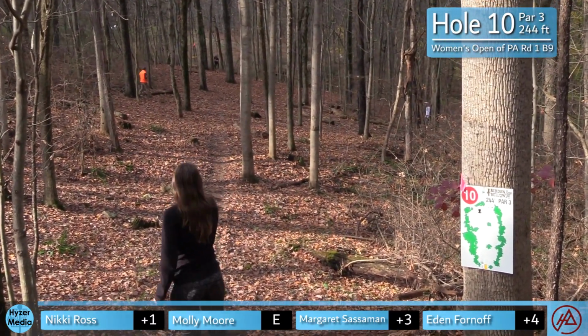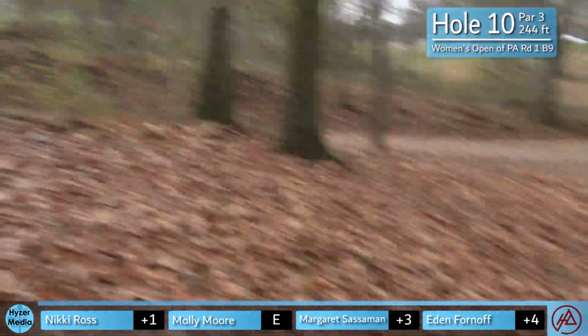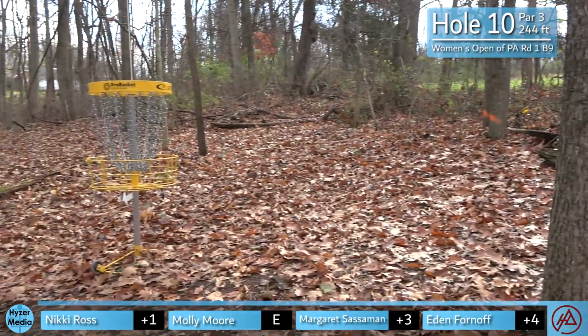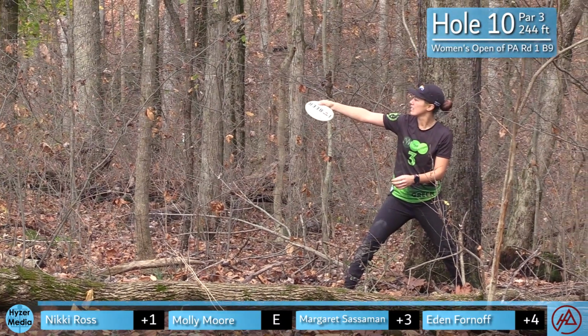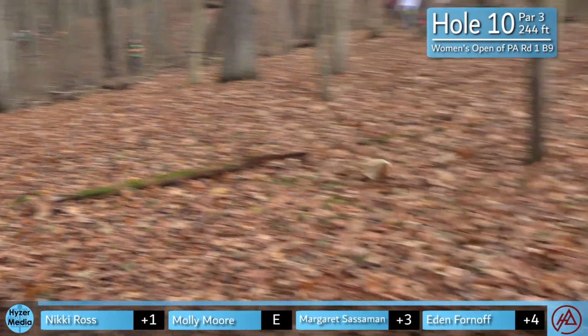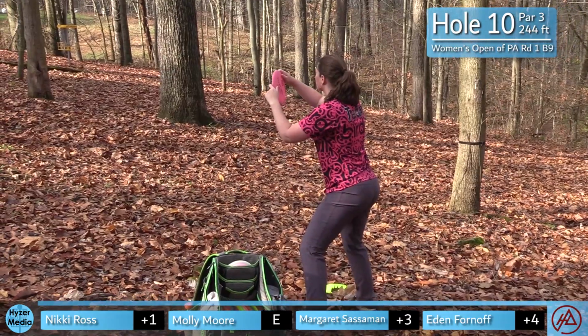This looks great. Wow. Gets a beautiful turn. Wow. What a shot. Goes a little bit long, but what a beautiful shot. Yeah, I have a feeling she'll like that putt there. Great recovery there to hopefully save par for Nikki there.